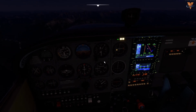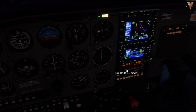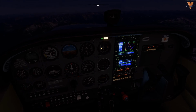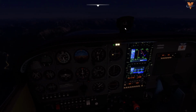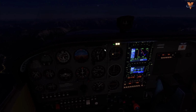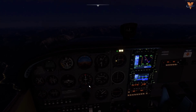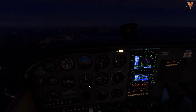Alright, looks like the autopilot did capture us at 9,500, so that's good. And I'm going to try to arm heading mode. Let's see. Alright, cool. Looks like it is holding. And looks like we haven't drifted too much from the magnetic compass either. Turbulence is picking up a bit.